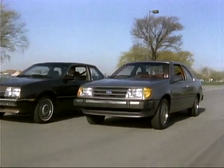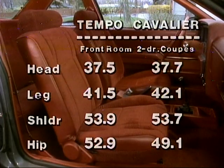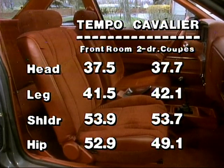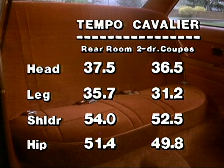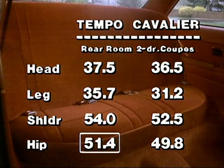Both cars have front-wheel drive technology to help provide more passenger room in a mid-sized car package. However, Tempo is a roomier car than Cavalier. In fact, Tempo has nearly 4 inches more hip room than the Cavalier. Tempo's biggest advantage is in the rear compartment. Tempo is well ahead in all dimensions. 1 inch more headroom, 4.5 inches more legroom, and about 1.5 inches more shoulder and hip room.